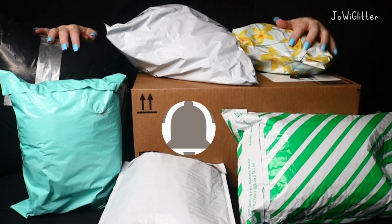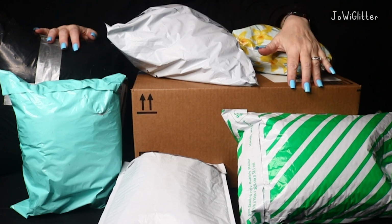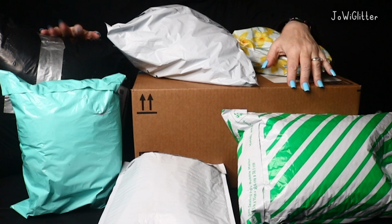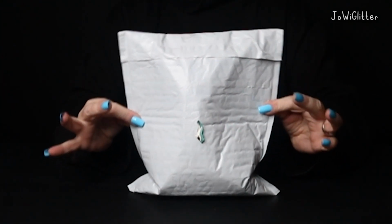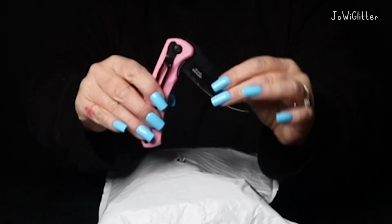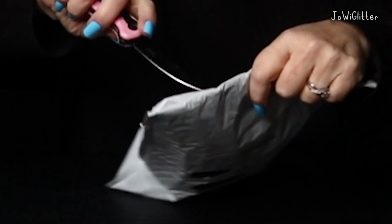I think we'll start with the smaller ones as usual and work our way up to the box and this big boy back here. Okay, so let's get started. So we're going to get started with this package right here. Okay, so we will carefully open it up.